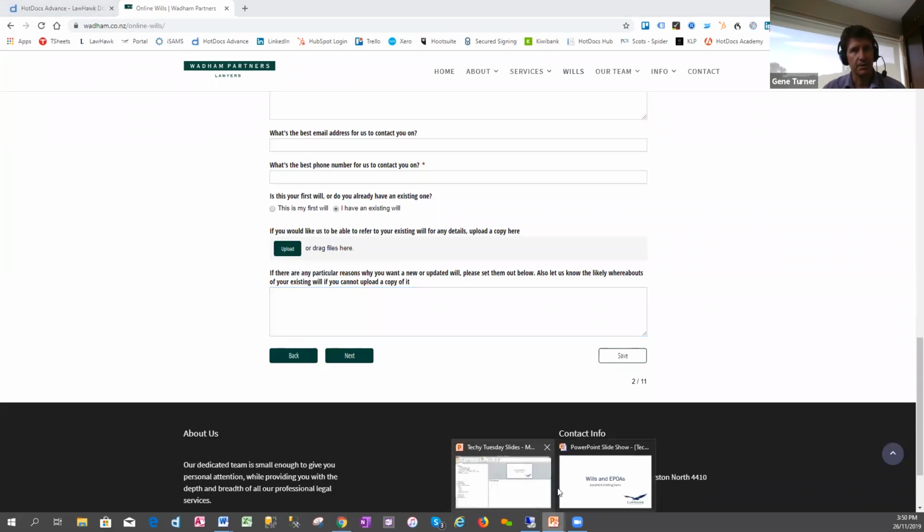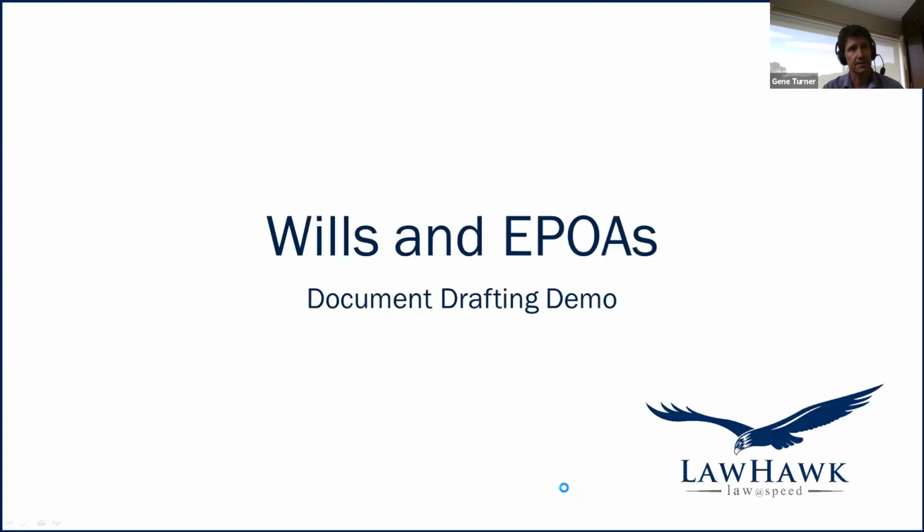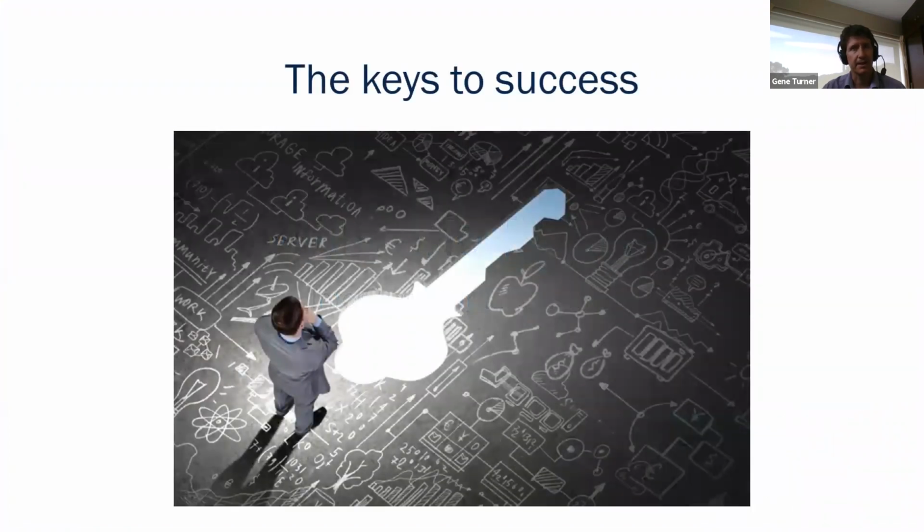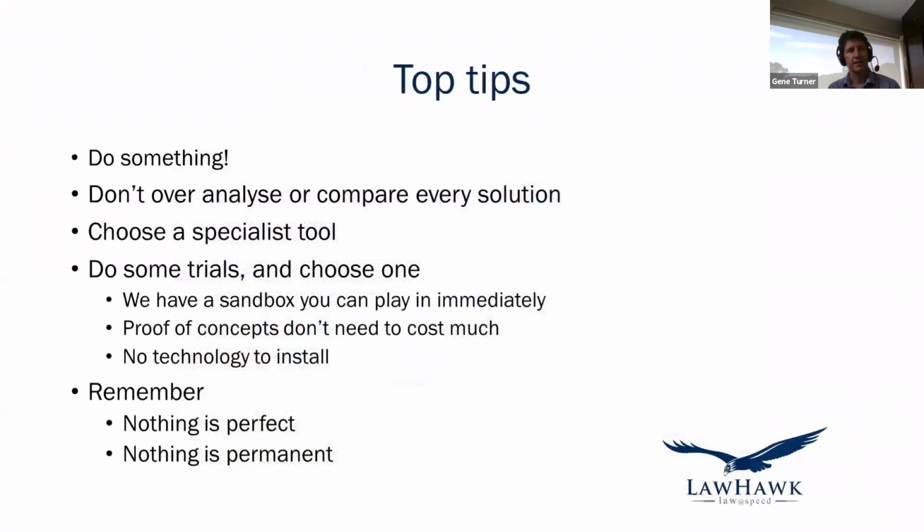So I'll just jump back into the slides. I've probably run a little bit over time, so I won't take too long on some of these, but I have got some tips, and I'm more than happy if any of you are interested in document automation, whether you're even thinking of using HotDocs or something else, or working with us or someone else. If you'd like to bounce some things around, then I'm more than happy to.